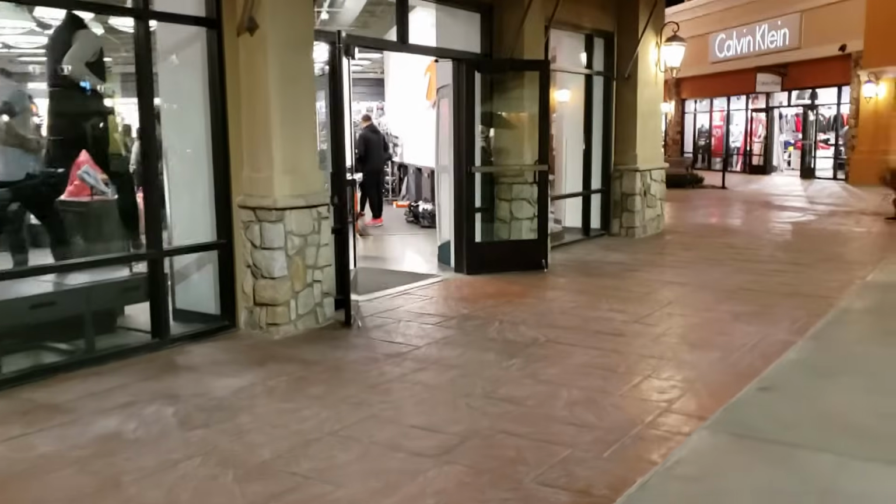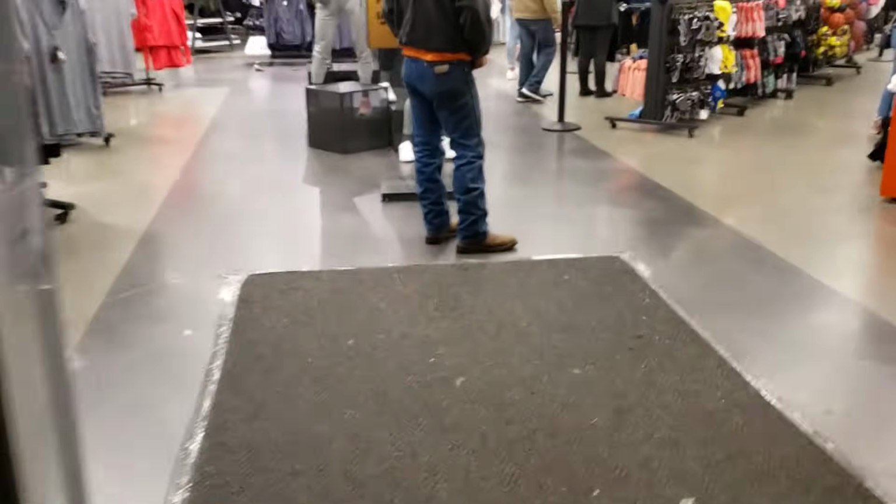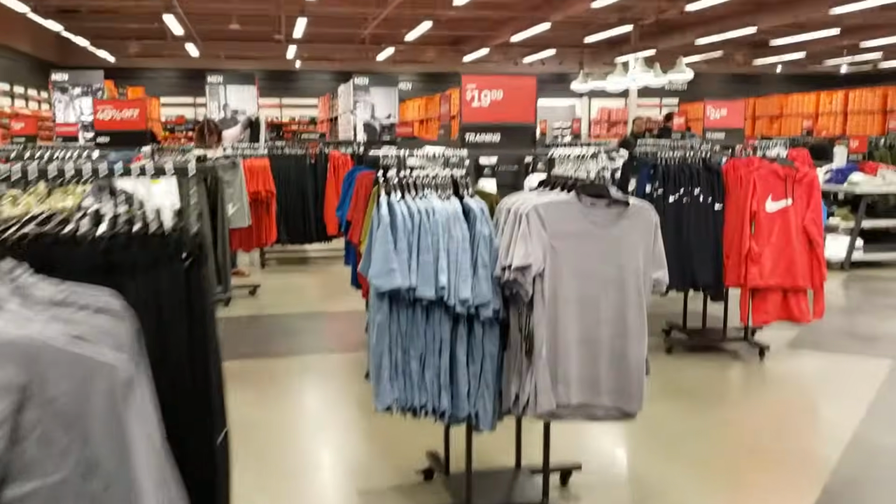Let's go find them deals. Let's see if they got 30% off everything here too, because I just came from another outlet. They had 30% off everything. Okay, not 30% off everything, but plenty of stuff on sale. Look, plenty of stuff on sale.